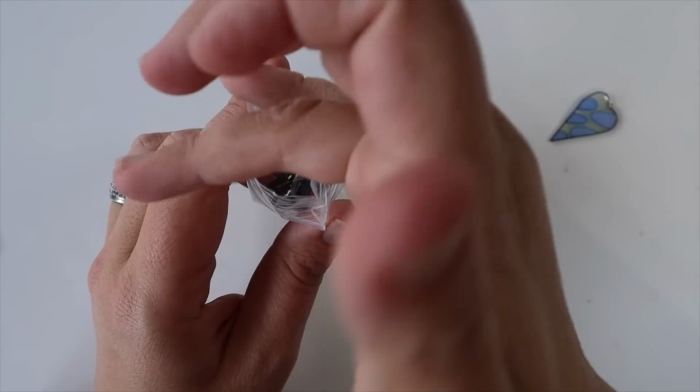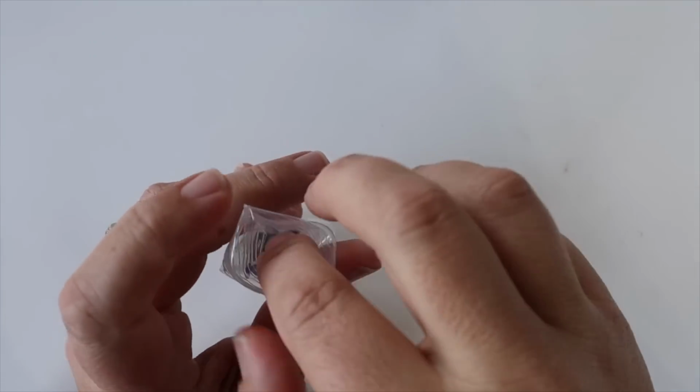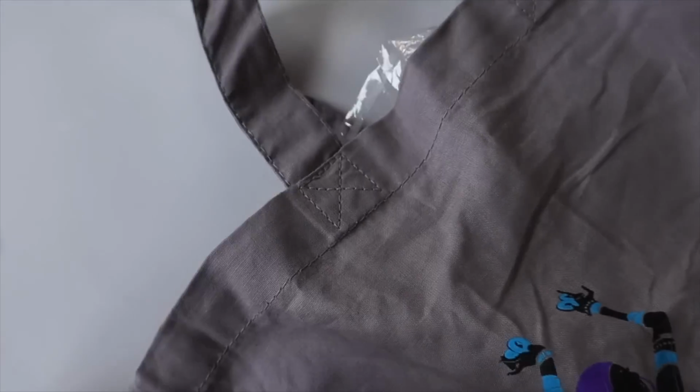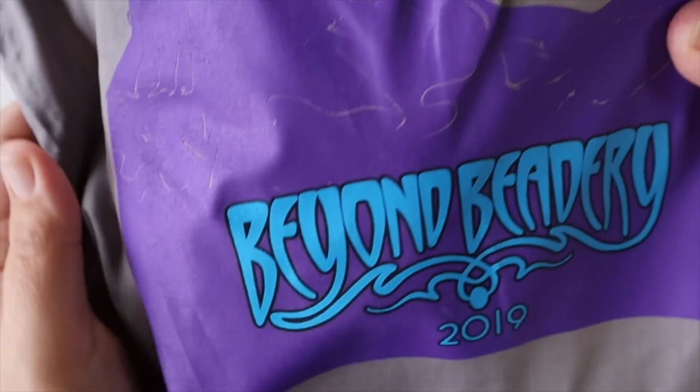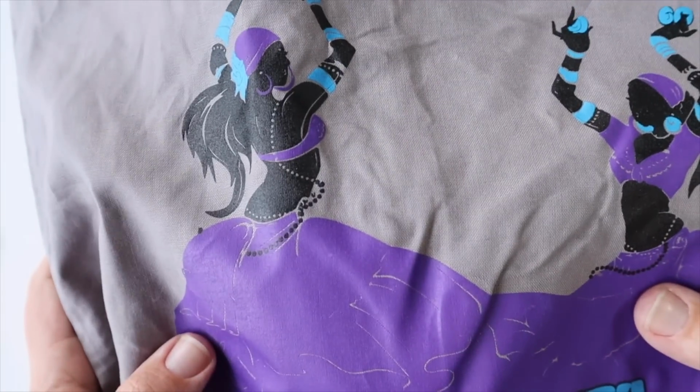Let me get these in the baggie so I can show you. This one I'm super excited about. This is going to be an answer to all my friends over in the UK who always wanted bead boards. So this is from Beyond Beadery. You can find them at beyondbeadery.com. I spent enough to get this little bag, reusable shopping tote.